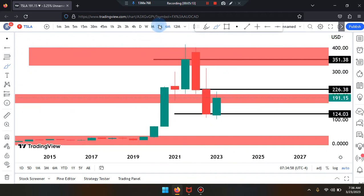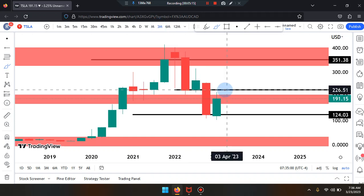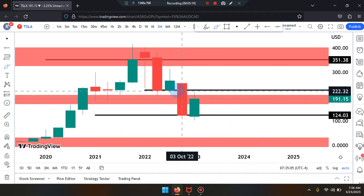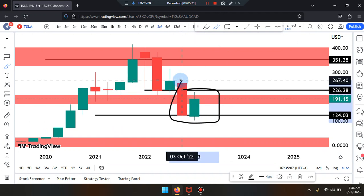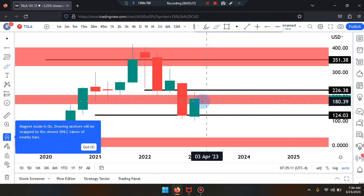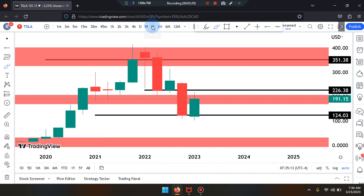Working our way to the 3-month time frame. So price action on the 3-month time frame looks the same. Price action within the second last candle, we are still in that consolidation, waiting for the market to push out of the zone, push below the zone, or just consolidate back and forth until that market is fully broken.